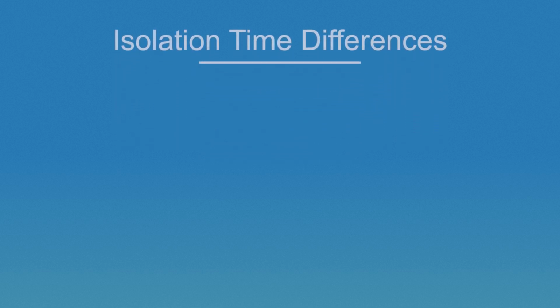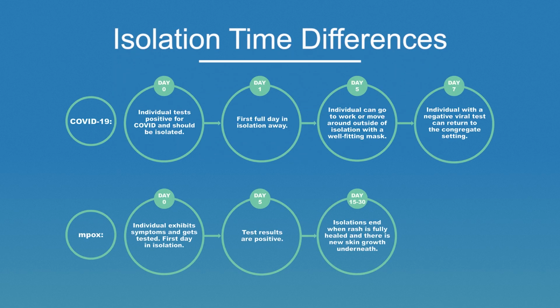Let's review the isolation times for both COVID-19 and Mpox because timing is an important factor in planning your approach to non-congregate shelter. The Centers for Disease Control and Prevention, CDC, in general, recommends at least 7 days of isolation for COVID-positive individuals. The 7-day period should start for individuals who are COVID-19 positive on the day of the positive test or the day on which symptoms first appeared, whichever is earlier. For example, consider a situation in which the individual takes a PCR test and results are not available until day 2. The date of exposure is still considered to be day 0. Symptoms should be monitored over the 7-day period.